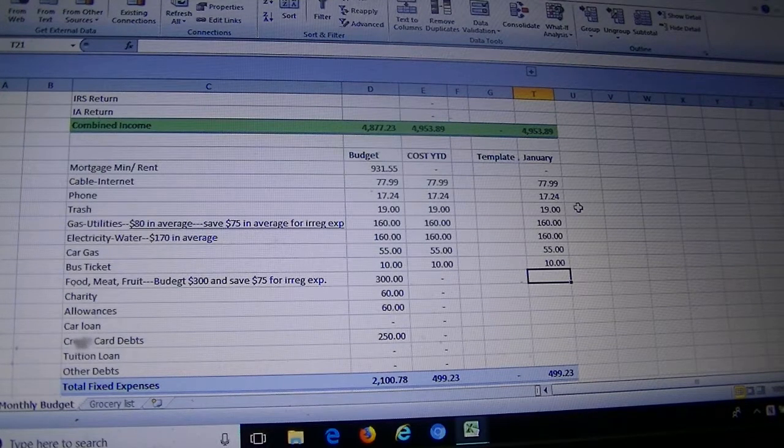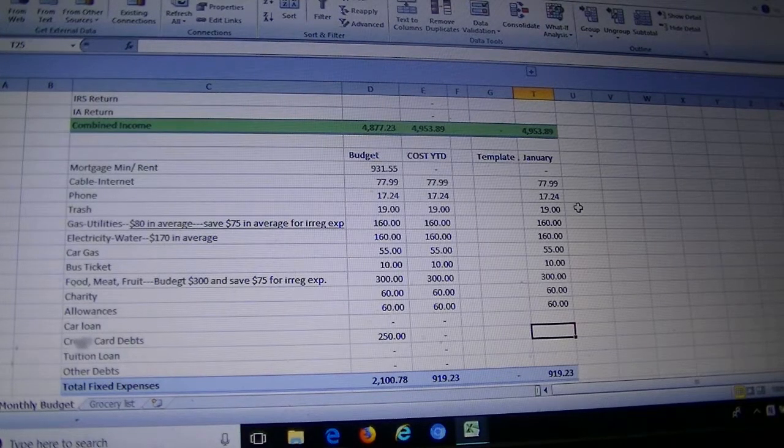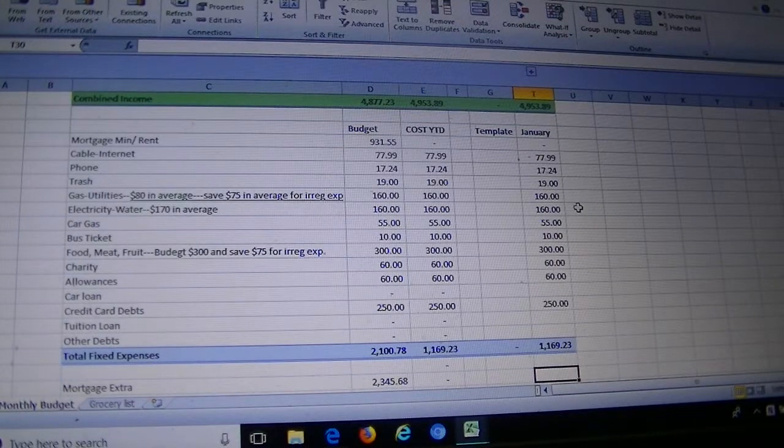So the food is going to be $300. Charity, he's thinking about CC, and our allowances is CC. So we have credit card debt payment minimum here. That's just the minimum, $250. So that gives us a total of $1,169.23. That's what our expenses will be.